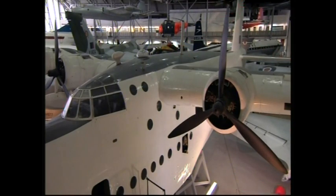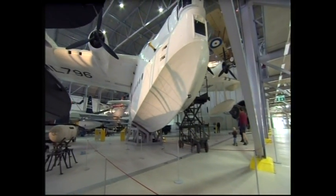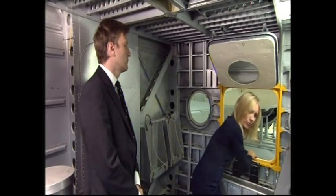One of the more impressive things on display in the hangar is this. But is it a boat or is it a plane? Well, in fact, it is both. This is a Sunderland flying boat, and it was nicknamed the Porcupine by the Germans because of all the guns sticking out of it. Well, with me here is Carl Warner, who's a historian at the museum.